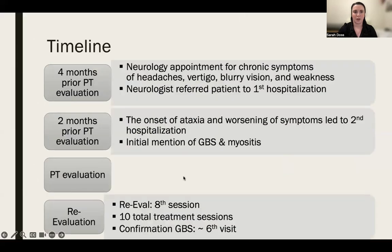So let's walk through a timeline of this patient's care. Four months prior to the physical therapy evaluation, the patient had a neurology appointment for symptoms of headaches, mild vertigo, blurry vision, and weakness. At this visit, her neurologist sent her straight to the hospital, so we have our first hospitalization. She was only there for a short time before she was discharged.